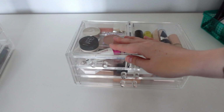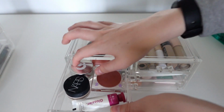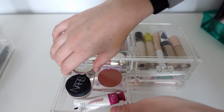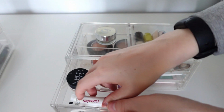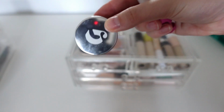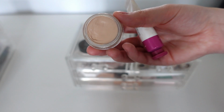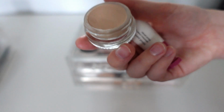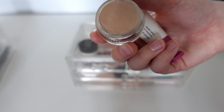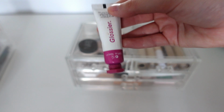Here is the next part of my collection, and I'm going to do something that I think might be surprising. I'm going to get rid of both of these Glossier products. The stretch concealer, not for my skin type, and I have been trying to force it and make it work. I don't think I'm going to sell this on Poshmark because it is pretty well used, and I don't feel comfortable selling that. The other thing I'm going to get rid of is this Glossier Cloud Paint.